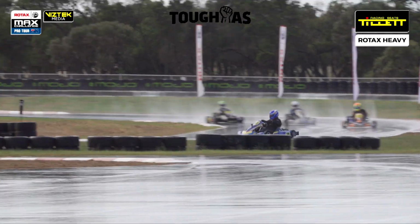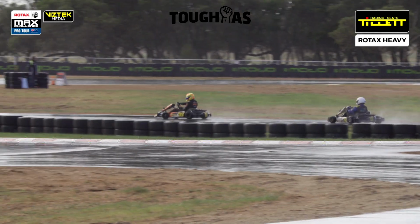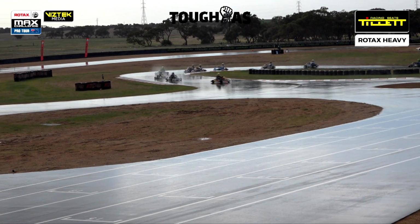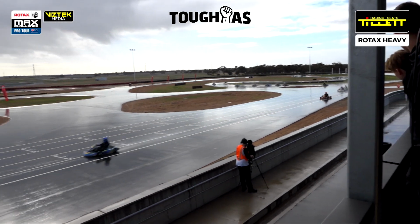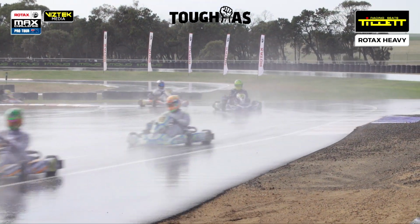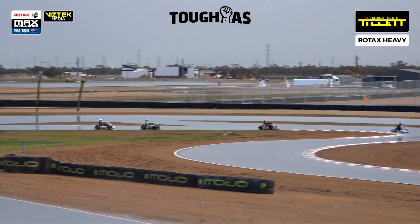Go through the final complex of turns. Start working their way back towards the front straight away. There's a battle for third and fourth spot as they come down the front stretch. Currently held down by Branson in the 0-6 with the 20 of Caruso up the inside. Caruso gets it done.